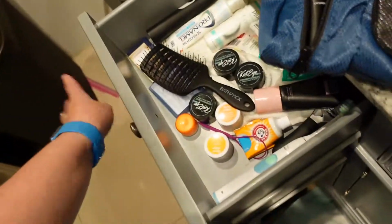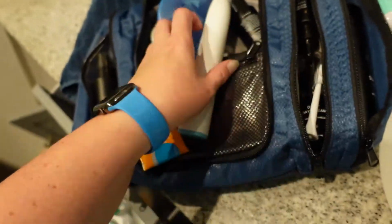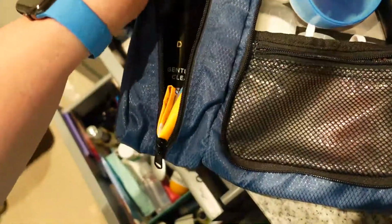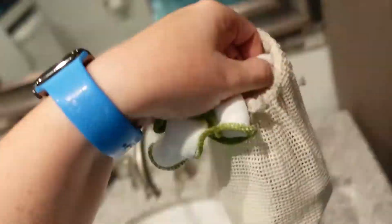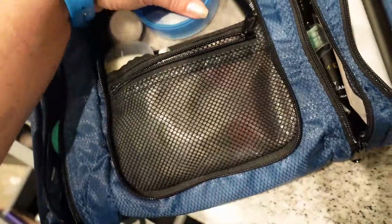I have a really bad habit of forgetting my toothbrush, so I'm going to use a spare toothbrush tonight, and I'm going to pack up my toothbrush already. I've had to use my husband's toothbrush on more than one occasion when we travel. For some reason, I just can't remember to keep it packed. Face scrubby. Should be enough to wash my face.